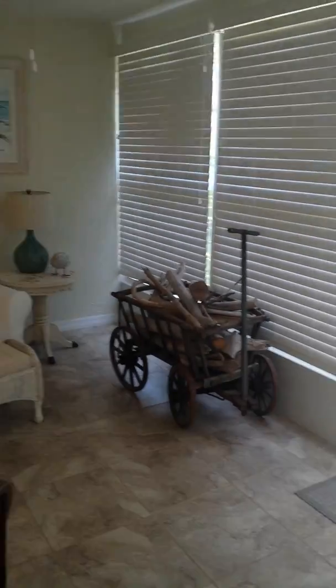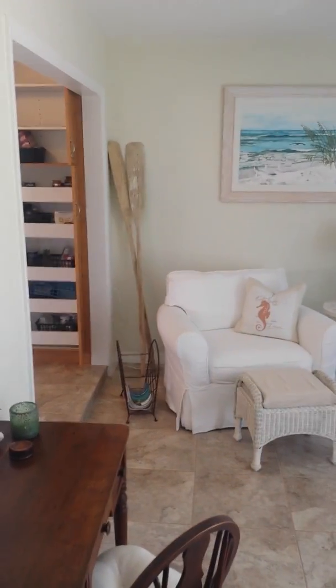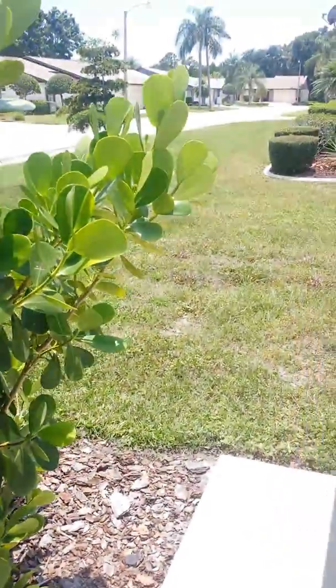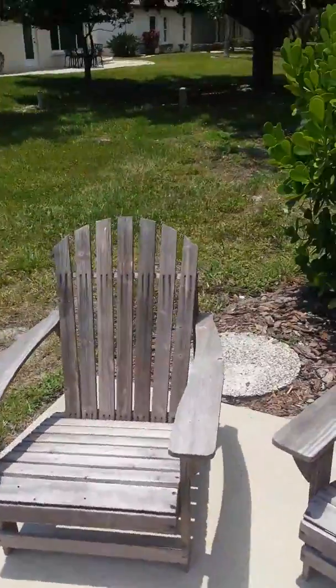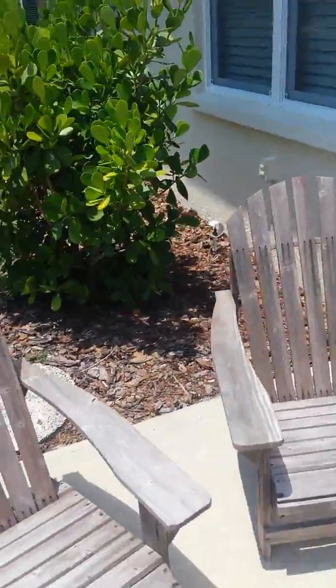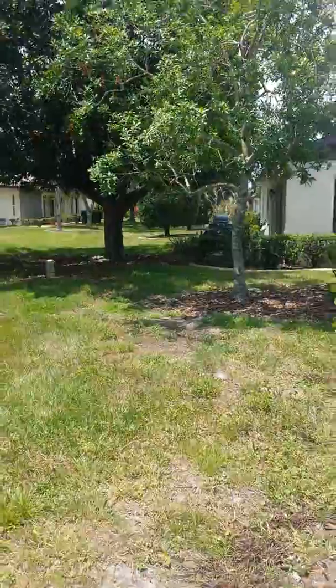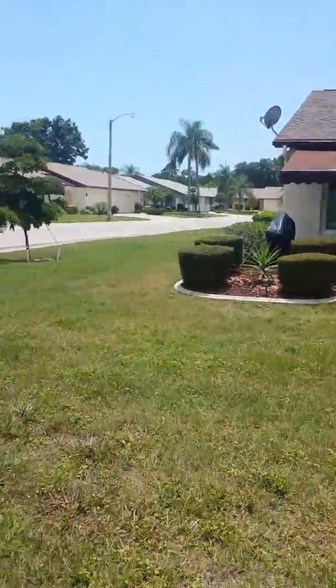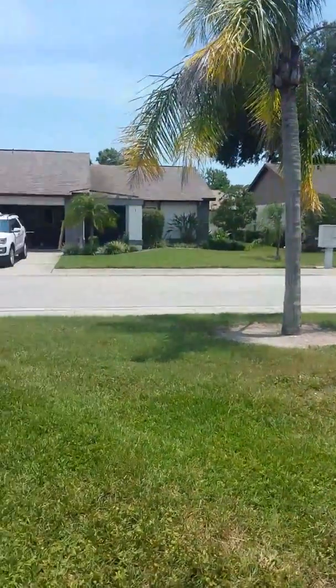This room here is an additional sitting room. I guess you would kind of call this the Florida room, but it's not really enclosed. So it's all tile. The main living areas have laminate wood flooring. This goes outside to a nice little sitting area. And this would be considered, I guess, your backyard. Here's Dogwood Avenue.